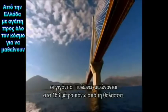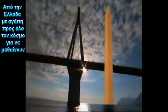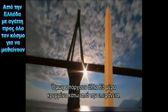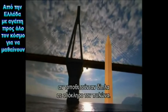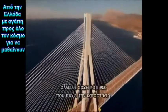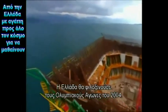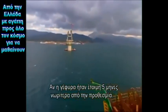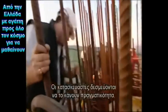When complete, these gargantuan towers rise 538 feet above sea level, almost as tall as the Washington Monument. But there's another 207 feet hidden under the surf, so the monument would be dwarfed if placed beside the entire tower. April 2003. There are 20 months to the deadline, but there is a new urgency. Greece has been chosen to host the 2004 Olympic Games. If the bridge can be ready 5 months early, the Olympic flame can cross it on its way to Athens. The builders pledge to make it happen.